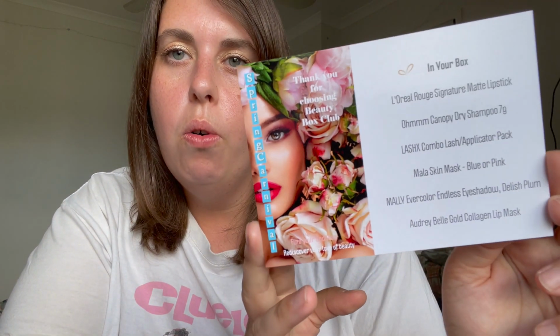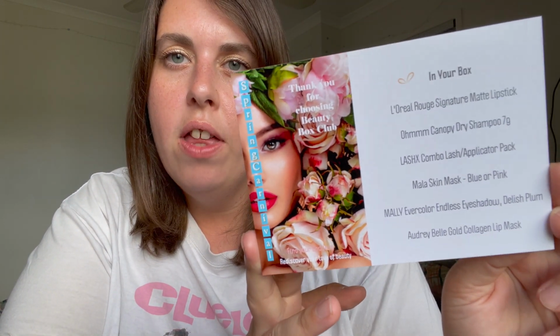That was all of the products in there this month, and I think it's really good. Let me know if you've tried out any of these products, and if you have, what you thought of them. If you had a favourite from what I showed you, then definitely let me know. I'm super excited to receive my box again next month, because I was really pleased with the mystery box and I've been really pleased with this box as well. So let me know what you think as well.